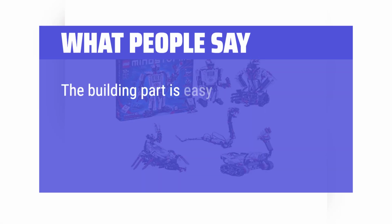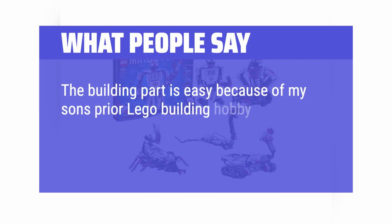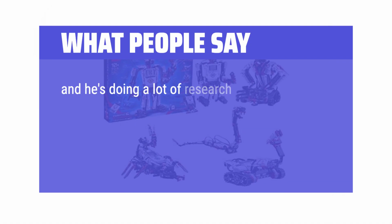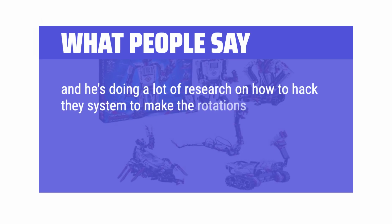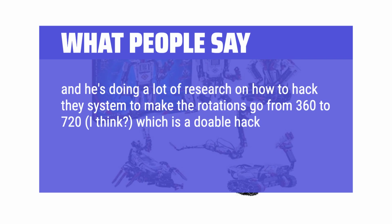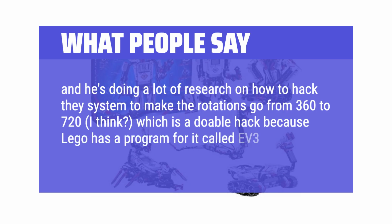The building part is easy because of my son's prior Lego building hobby, but he's learning more advanced programming of the robots he's building, and he's doing a lot of research on how to hack the system to make the rotations go from 360 to 720, I think, which is a doable hack because Lego has a program for it called EV3.14.